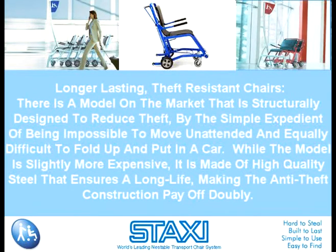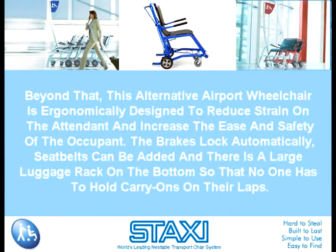There's a model on the market that is structurally designed to reduce theft by the simple expedient of being impossible to move unattended and equally difficult to fold up and put in a car. While the model is slightly more expensive, it's made of high-quality steel that ensures a long life, making the anti-theft construction pay off doubly. Beyond that, this alternative airport wheelchair is ergonomically designed to reduce strain on the attendant and increase the ease and safety of the occupant.